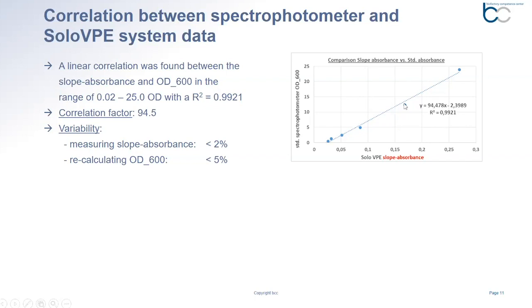And as we can see here, we identified a nice linear correlation between the two parameters with an R-square of 0.992 and a correlation factor of 94.5. When we looked at the variability of these measurements, we saw that measuring the slope absorbance of one sample several times resulted in a variability of less than 2%. Using our correlation factor to recalculate it into an optical density value increased the variability a little bit, but it was still less than 5%, which is a very good value for an analytical method. So this showed us there is a potential there.